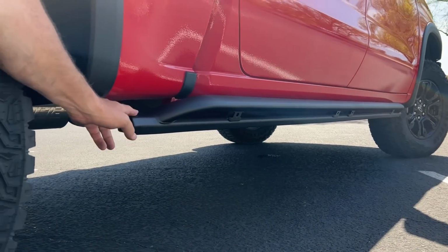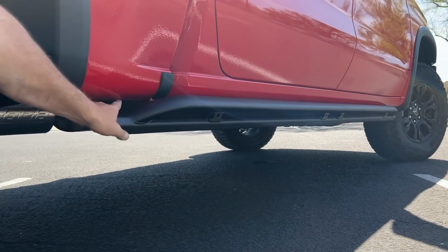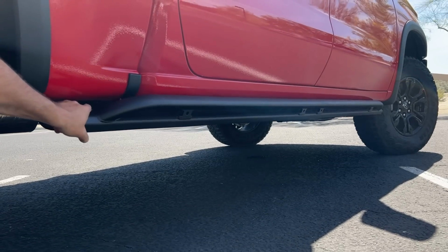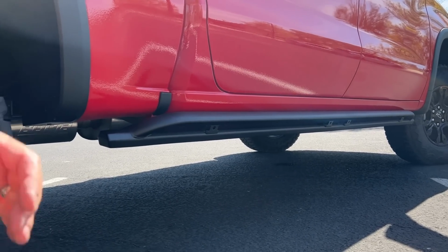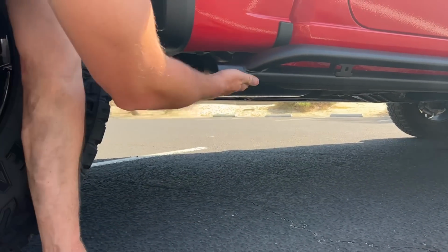This is kind of a rocker protector right here. It's optional. I think all ZR2 people, all the customers who are getting a ZR2 should probably have this, because it's functional, it looks great, it'll protect the body of your truck. And I think, I'll show you on the other side, it may already be scratched.